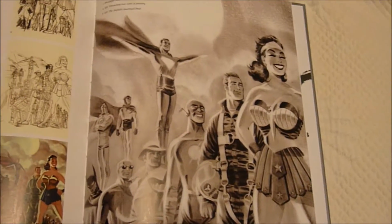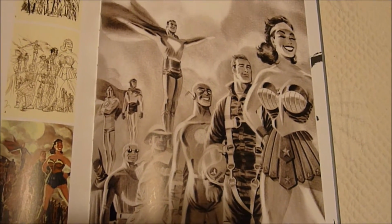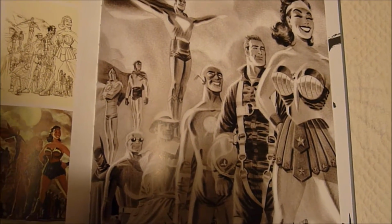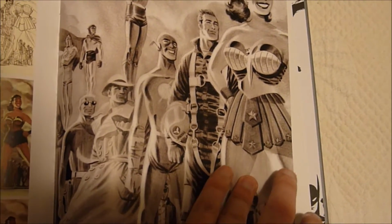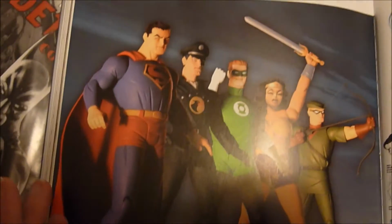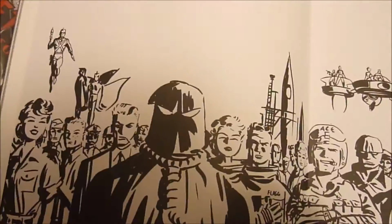Here's the drawing for the cover. Some of the action figures that were made. I really do wish that I did get Green Lantern. There was the second series made. And just an afterword by Darwyn.